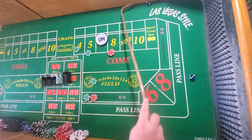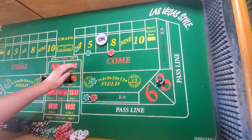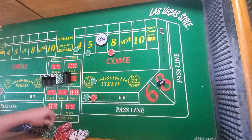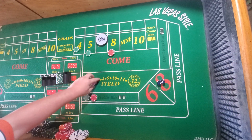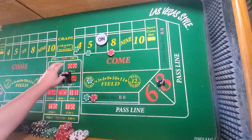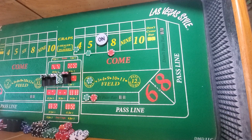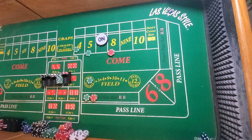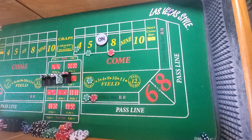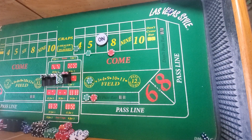3, 2, 5. Okay, this is going to win 70 minus 25. Or we can just do it like this. We'll make it easier. Rack it. So we're going to rack this one. And what is it? It wasn't a field number. Six, four, 10. Should have played the 10, huh? Stack it up. That 4 is getting healthier.